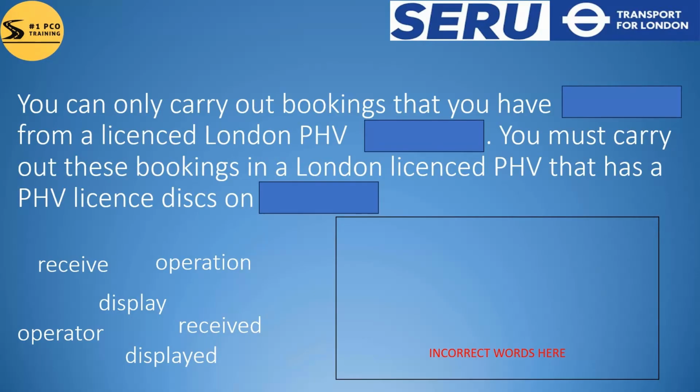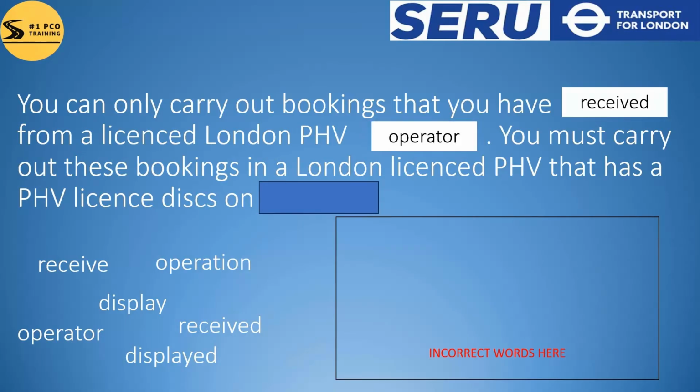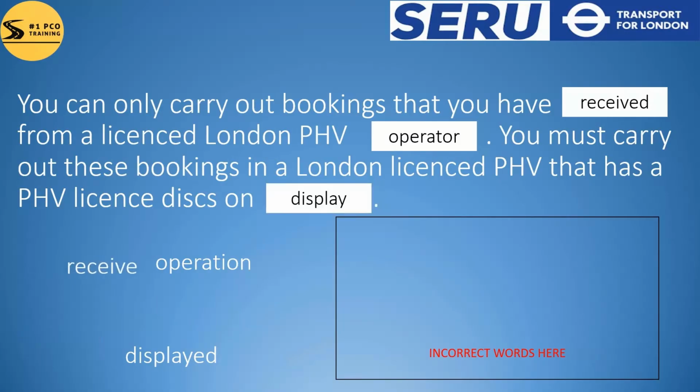Okay, pause the video. You can only carry out bookings that you have received, or is it received? So you can only carry out bookings that you have received from a licensed London PHV operator, or is it operation? So operator will go in there. You must carry out these bookings in a London licensed PHV that has a PHV license disc on display, or is it displayed? So display, yeah. Incorrect words into the box.